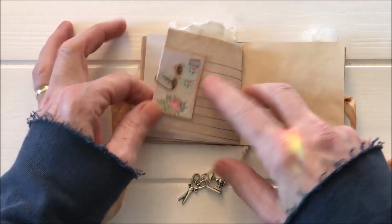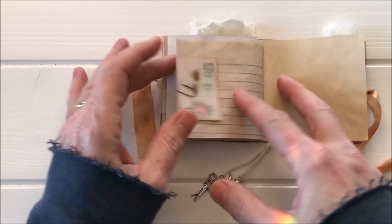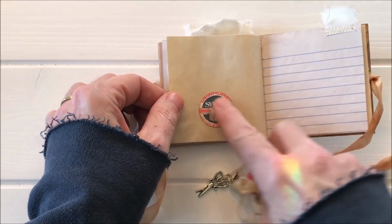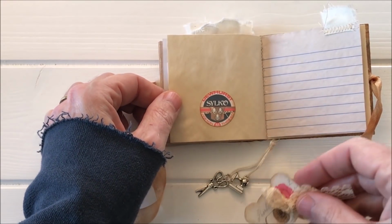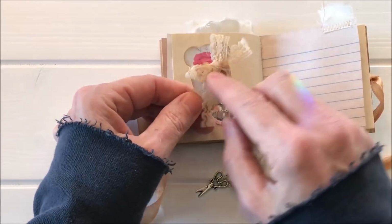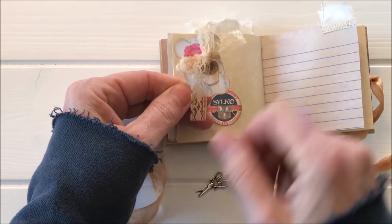And another little journaling card. This was actually half of a journaling page that I cut down and just made into a small card. Another spool label, and a little bobbin from there. It has a flower and a spool on it.